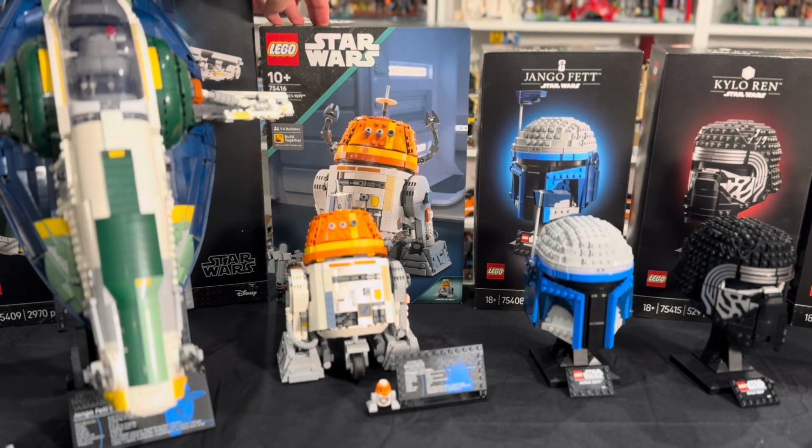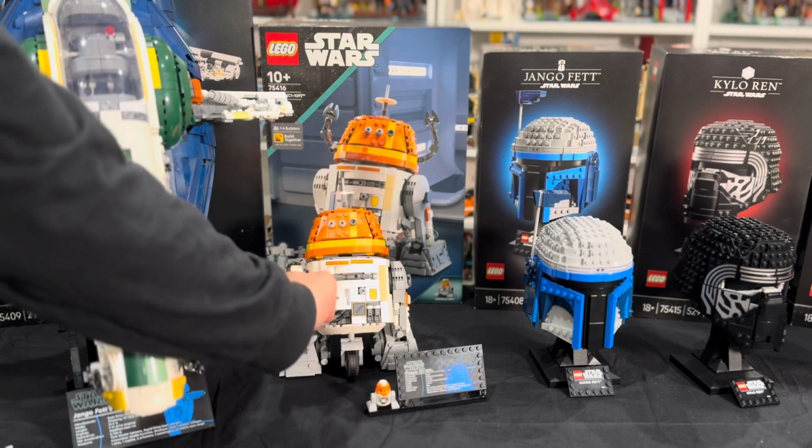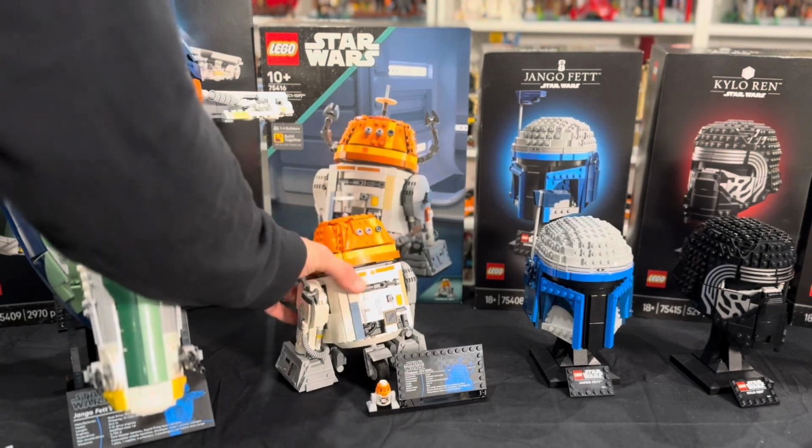Moving on into the second most expensive LEGO Star Wars set of the wave is going to be Chopper, better known as C1-10P. Known from Rebels, Ahsoka, and even an appearance in the Bad Batch. This is Hera Syndulla's droid, and overall, it's about dang time LEGO's made a brick-built Chopper. Easily one of my most favorite droids out there. But anyways, he has some nice little play features.